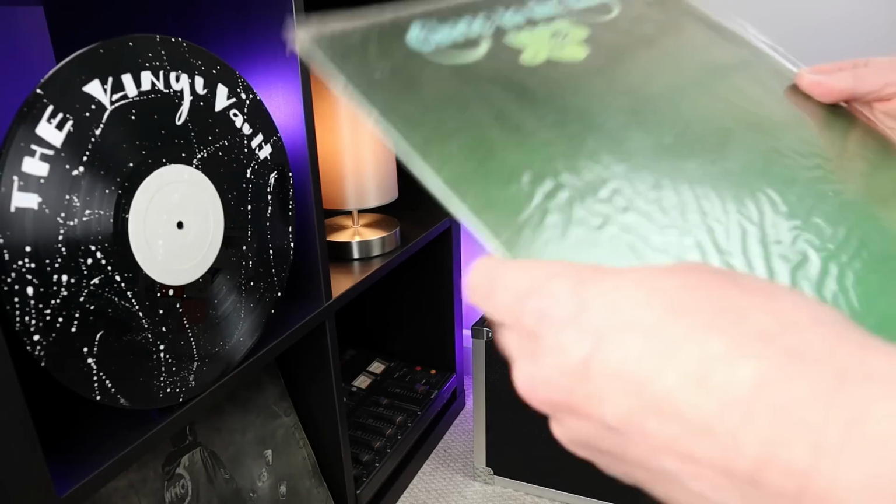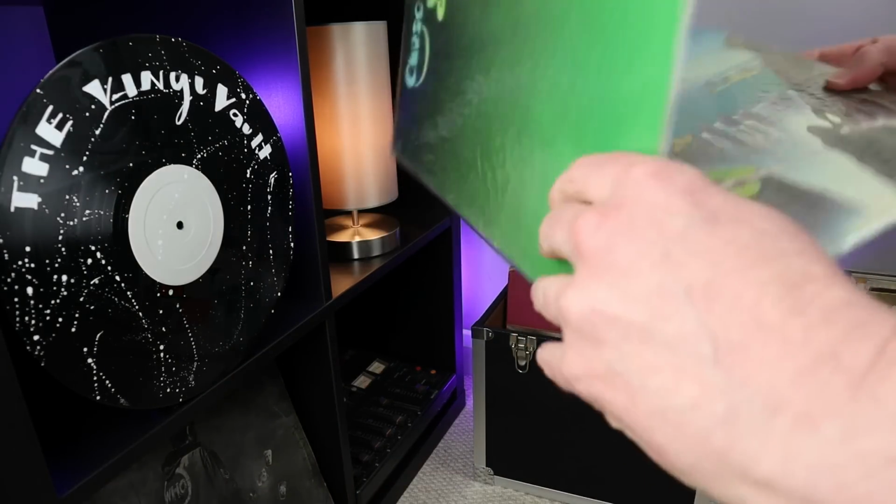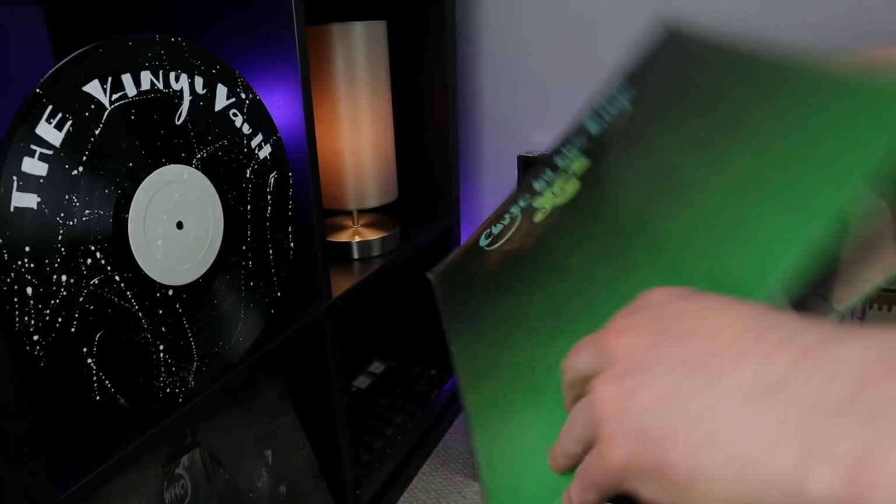Right, close to the edge. Yes, in a PVC type widget.